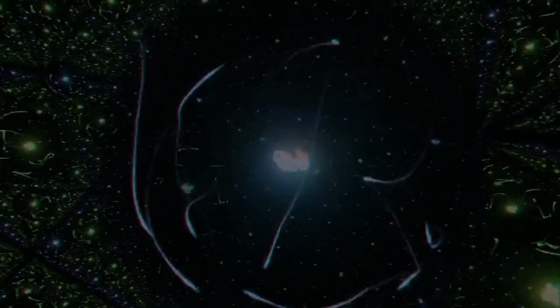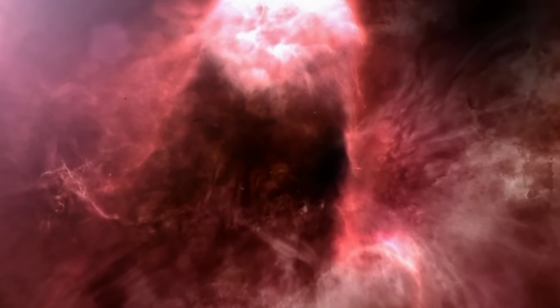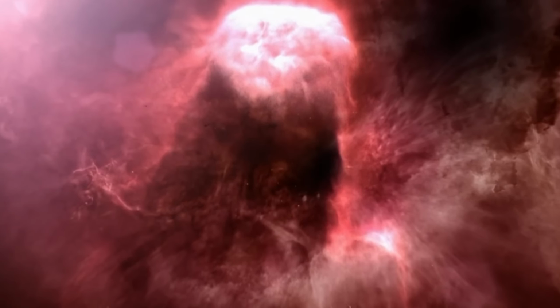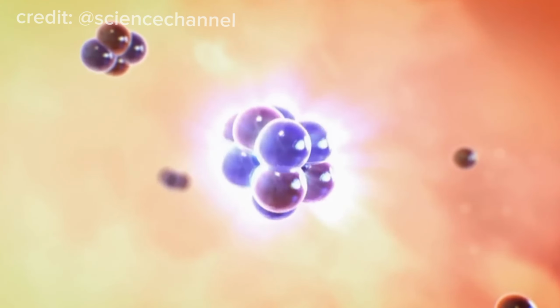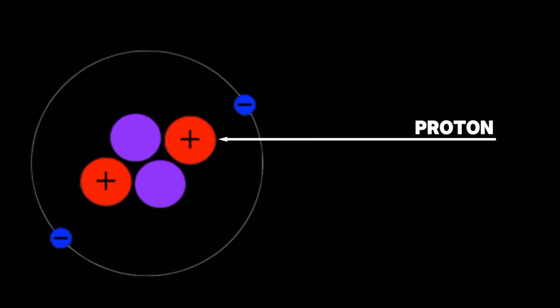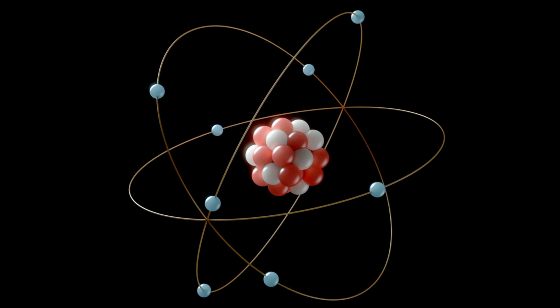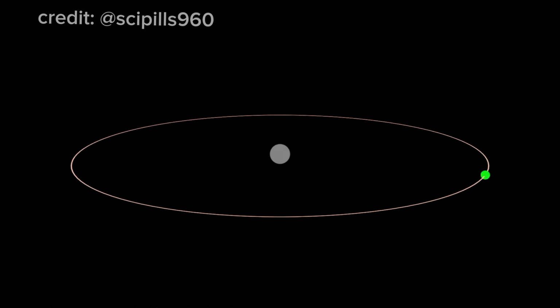First of all, we have to understand about an atom. An atom is the basic unit of matter that defines the chemical elements. It consists of three primary components: protons, neutrons, and electrons. Protons are positively charged particles located in the nucleus or center of the atom. Neutrons are neutral particles, also located in the nucleus alongside protons. And the electrons are negatively charged particles that orbit the nucleus in various energy levels.